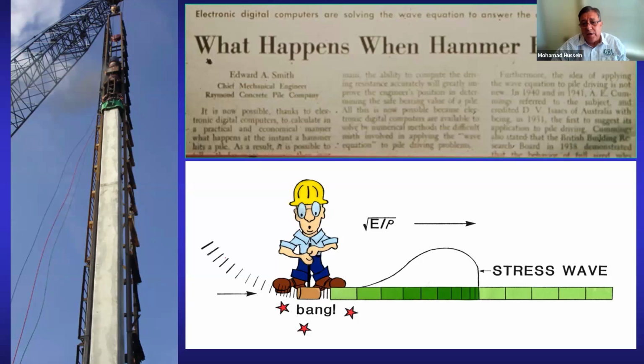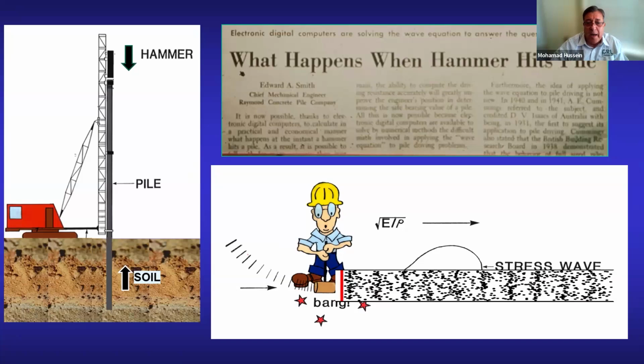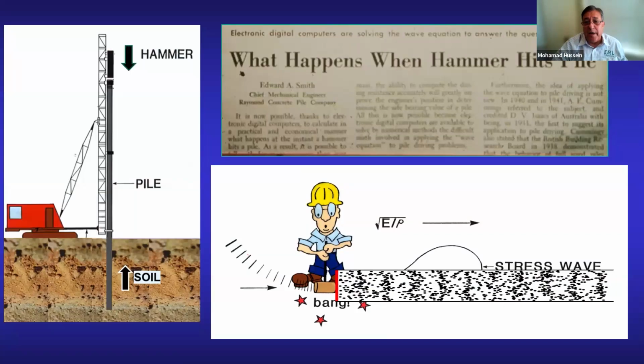So that's how the energy of the hammer, weight and drop height, gets transformed into the pile by wavelength and intensity. That elastically compressed portion of the pile then travels down the pile length in a one-dimensional wave fashion, reflects from the end of the pile and comes back. So now we have stress waves going up and down the pile, initially from the hammer and reflected from the end of the pile and also from soil resistance effects. These stress waves travel at very high speeds, something like 15 or 16,000 feet per second.